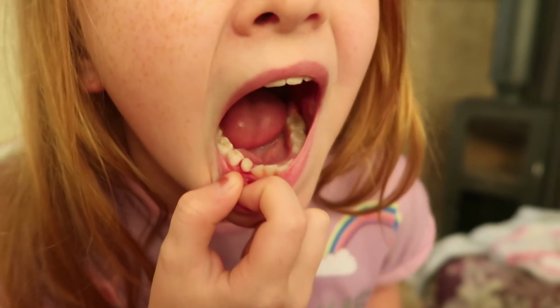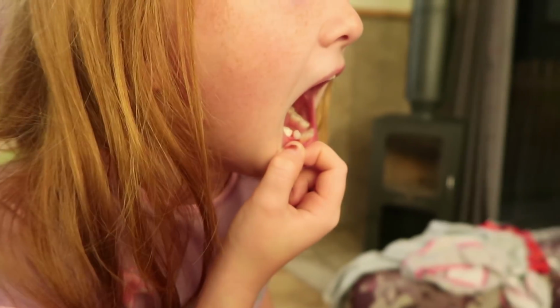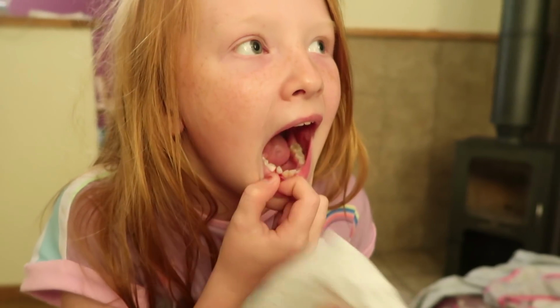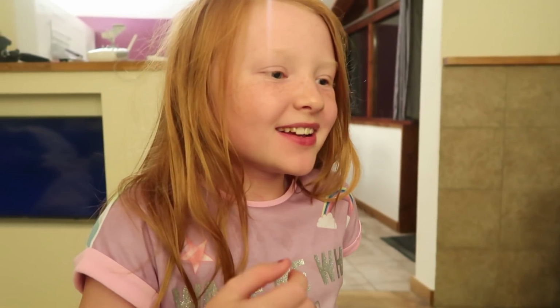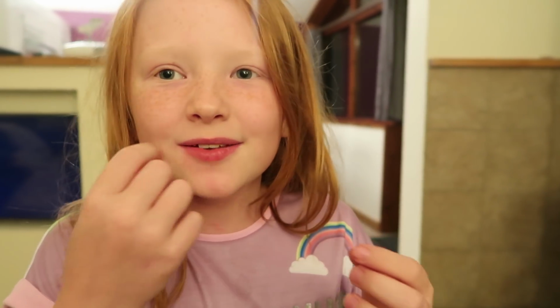Okay, so we just had to pause the film halfway through because Esme's tooth, which has been loose for a day or so, just literally flipped around in her mouth and is ready to pop out. So I think we're about to pop Esme's tooth out. You've been hoping all day for this to come out, haven't you? Yeah, because it always happens, like a couple of weeks ago it happened to that tooth and then that tooth started to be wobbly.